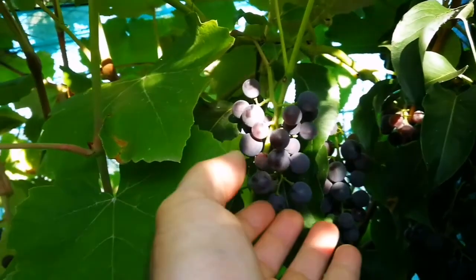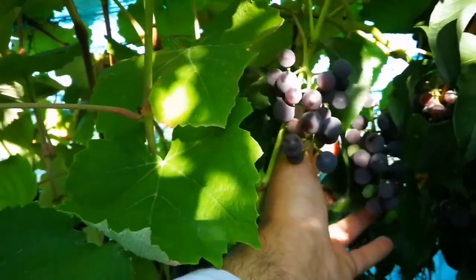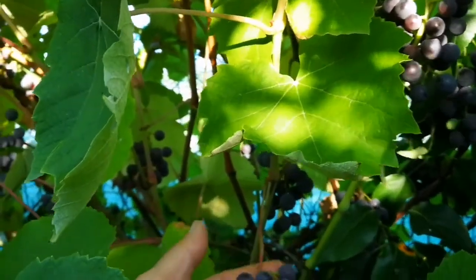These are our strawberry apples. Sorry, strawberry grapes. I was looking at the apple just before this. Yeah, I didn't film that, but anyway. I have too many apples at the moment.